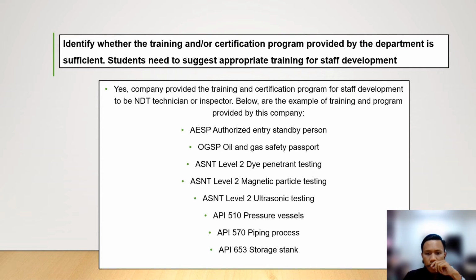Okay, for inspectors, they must pass the exam for API 510 for pressure vessel, 570 for process piping and 653 for storage tank. So once they have this certificate, they can qualify as an inspector.